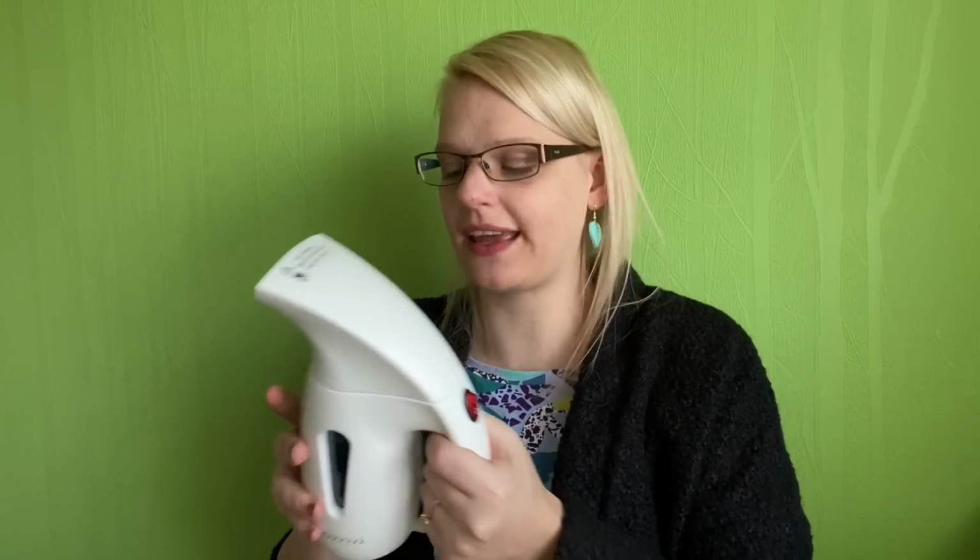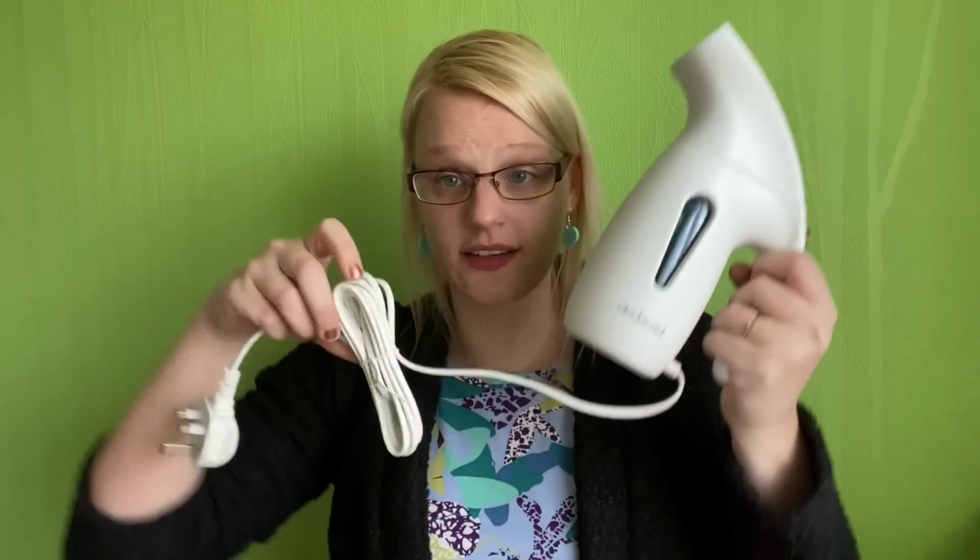Because I'm not the best ironer. I like pressing for opening seams and things, but general actual ironing, I'm not the best at. So this little steamer would be so useful for when it's on the mannequin and maybe I've just noticed a tiny little crease up here or something, and I can steam it out. I haven't used it yet, it's still all wrapped up here, but I'm hoping that that's going to work really, really well. You never know, maybe I'll do some before and afters next time I decide to try and use it.